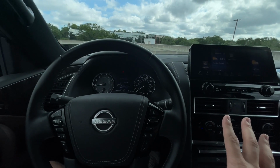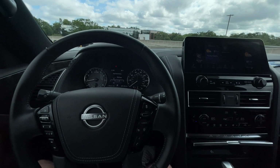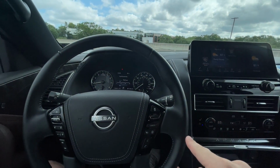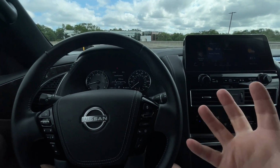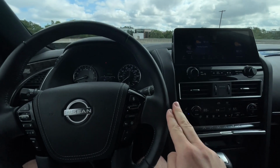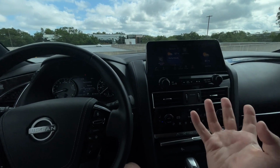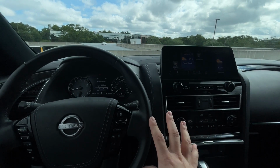And that Sequoia that I just mentioned, I can finally reveal pricing. The embargo has lifted at this point. It starts at $58,300, so that is a huge price premium, $10,000 more than this Armada is. However, you get a lot more with the Sequoia. You get more standard power. So the Platinum trim that we're driving here starts at $65,300, $68,300 if you want a four-wheel drive version.